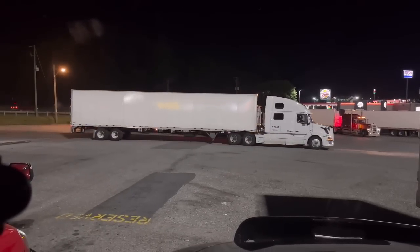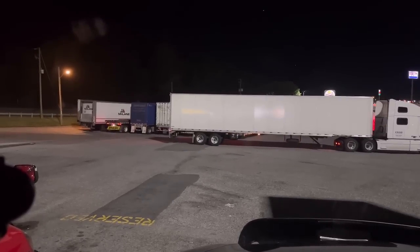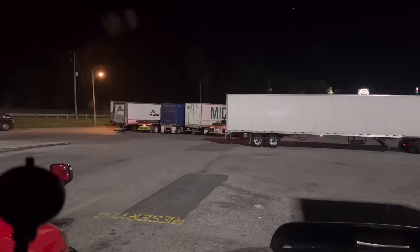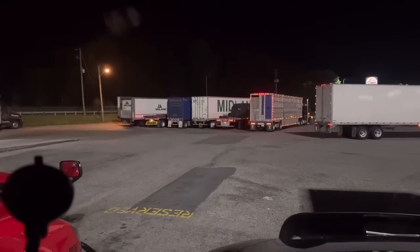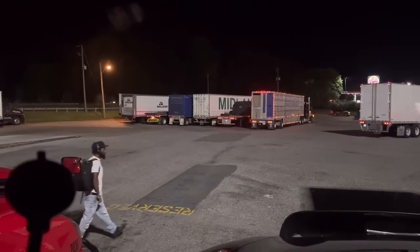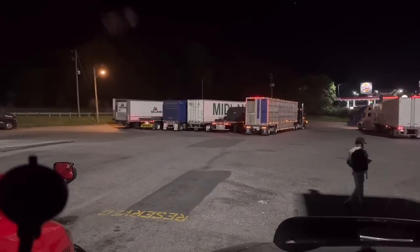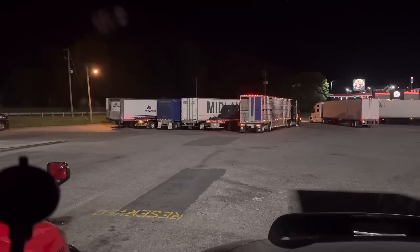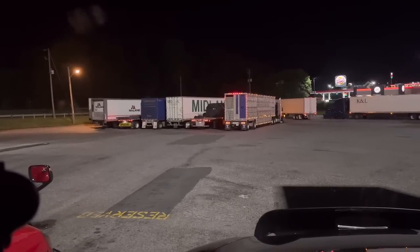Whenever you park, make sure, one, you have a way out and you aren't blocking anybody. It's going to be kind of hard to tell in this video, but if you look to the very left, next to that McLean, that's a P&S trailer that has an oversized load. That's truck number 5. If you keep counting, 6, 7, 8, 9. There are 9 trucks wide at the opening.